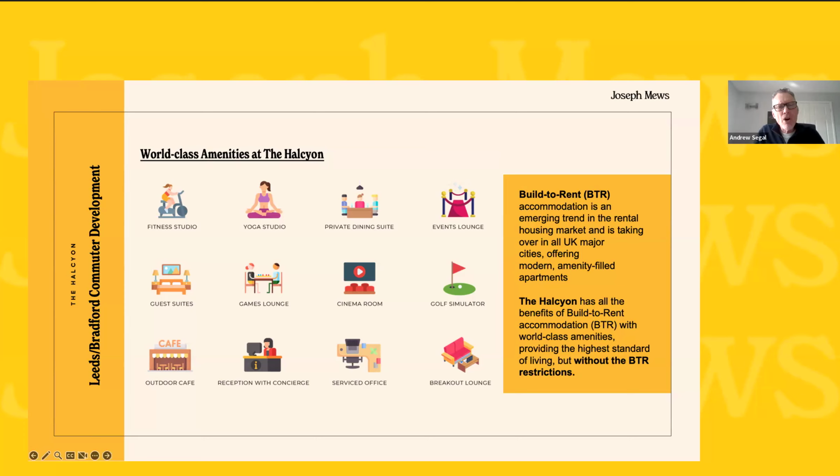And not only that, on average, the build-to-rent type of schemes, where you have the bigger units and the facilities, you're generating 30% higher rental yields, which is really important. So we've got fitness studios, yoga studios, private dining, events lounge, etc. Most of the facilities are free to use for the tenant, and there are serviced offices, outdoor cafes, which have a charge, and a guest suite.